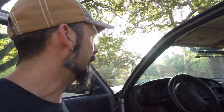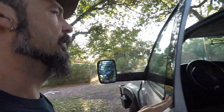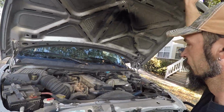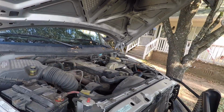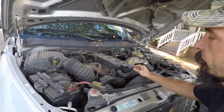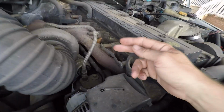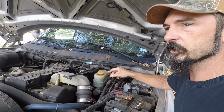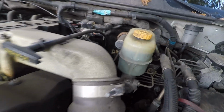So let's take a look up under the hood. It's not clean under here. Like I say, this is a work truck. It gets worked. Everything under the hood is pretty much original, except it has a Banks big head on the turbo. I have an AirDog 150 pump that mounts in the stock location. You can see that bad boy under there. It's a huge pump.